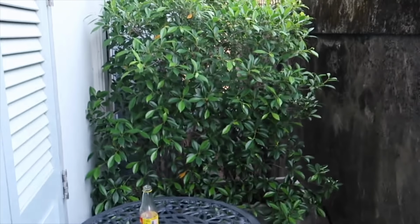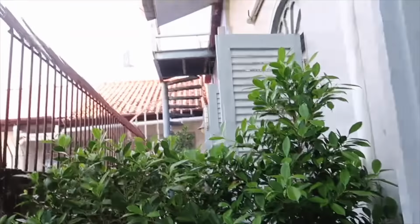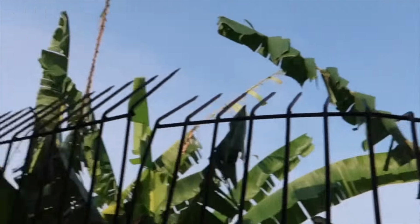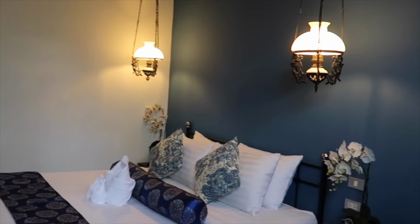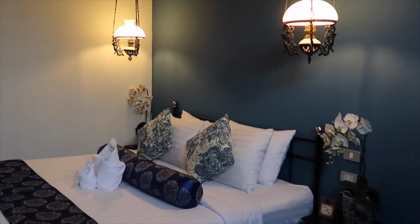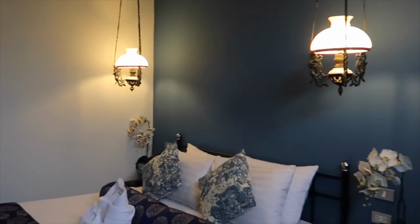Not much of a view, to be honest. Let's just unlock this thing here. Okay, so this is what it opens to. It's like a common balcony that I believe everybody's kind of sharing. So yeah, not much of a view there, but I think that's okay. I mean, they make up for it with the beautiful room and how nicely it's been done up, and it smells amazing.